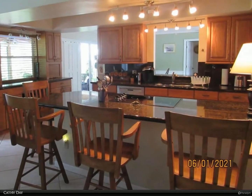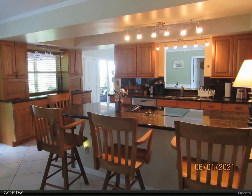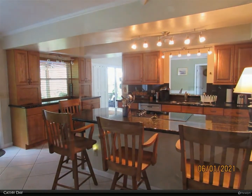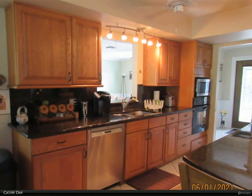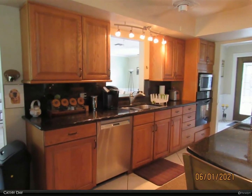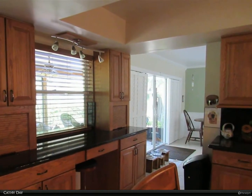Plantation shutters throughout. CORIAN countertops in bathrooms. Surveillance system. Central vacuum. Whole house generator with in-ground propane tank. Shed with electricity. Irrigation system on city water. Seller does not warranty system.